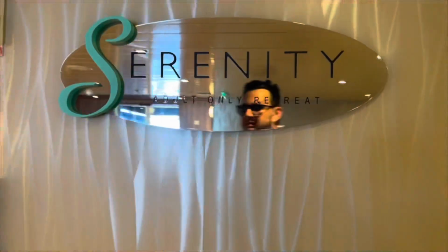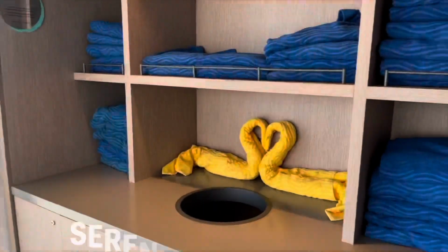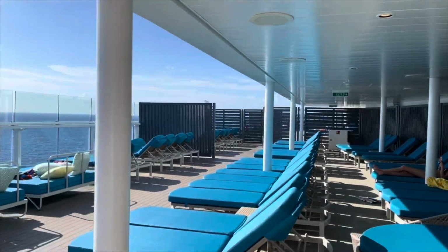Heading down to deck 18, right under the Loft 19, we have another exclusive area, the Serenity, which is an adult retreat. And you can stay here and hang out at no extra cost. But remember, adults only.